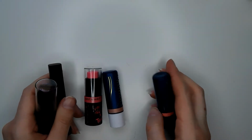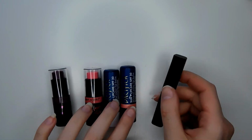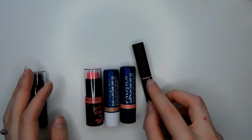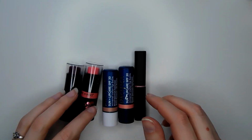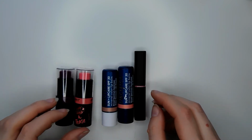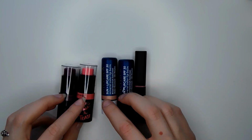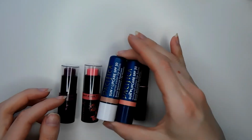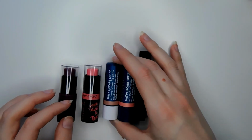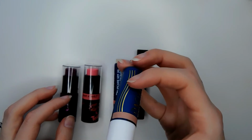And then for tinted lip balms, I have 5. So these 2 Pacifica ones and this e.l.f. one are SPF, and these 2 are just normal. So I don't think I'll be able to use up any of those unless I go outside a lot and I want SPF, then I'll be able to use those up. Actually, I probably should use these Pacifica ones up because the expiration date is quite soon on this one. Well, it's not really soon, it's like less than a year.